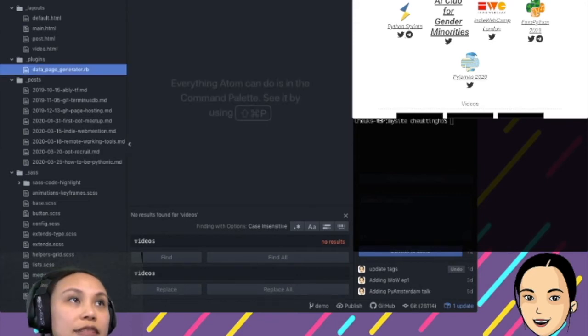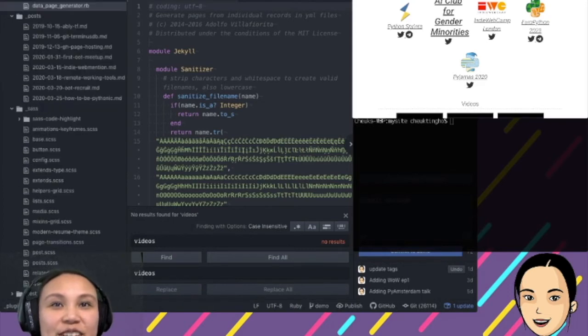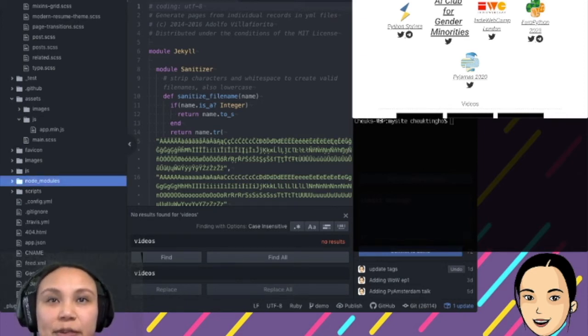So I think I've discarded or changed. Why is it still saying that I have all these node modules? Oh, I know why. Because my gitignore was ignoring them. So it's a bit funny. Let me delete it manually. Yeah, because I changed my gitignore file as well, so it's a bit crazy right now. So hopefully it would be deleted.